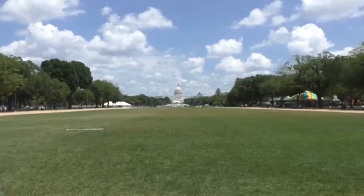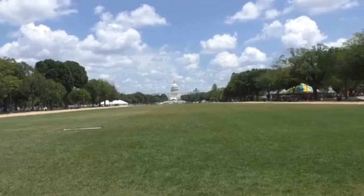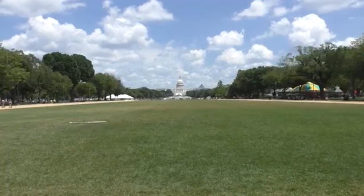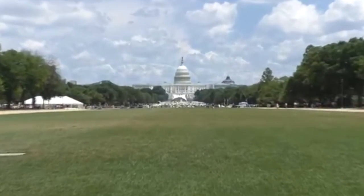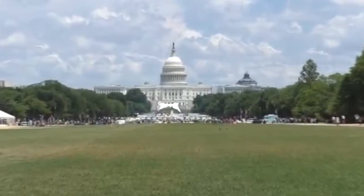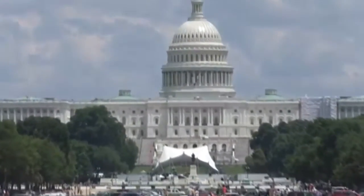There is the Capitol building. So we got off the tour, we ate lunch, and now we're walking to the archives, where they keep everything. Like the Declaration, everything.